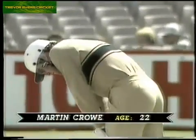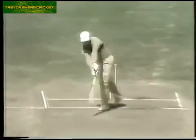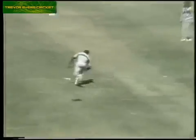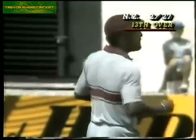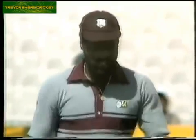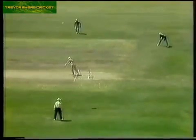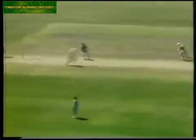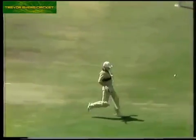New Zealand, 2 for 24. Davis to Martin Crowe. And there's Richards in action. And that's exactly the sort of thing that makes him a champion cricketer. He practices that for hours. Ian Chappell was telling me the other day he was fascinated to watch Richards and Roger Harper, the young man from the West Indies side, in their fielding practice down in Melbourne the other day. Richards practices this hour after hour after hour, and that's the result.